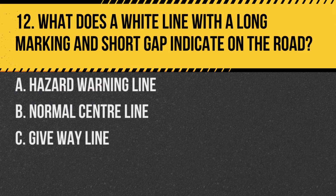Question 12. What does a white line with a long marking and short gap indicate on the road? A. Hazard warning line. B. Normal center line. C. Giveaway line. Answer. A. Hazard warning line. Longer markings mean there's a hazard ahead.